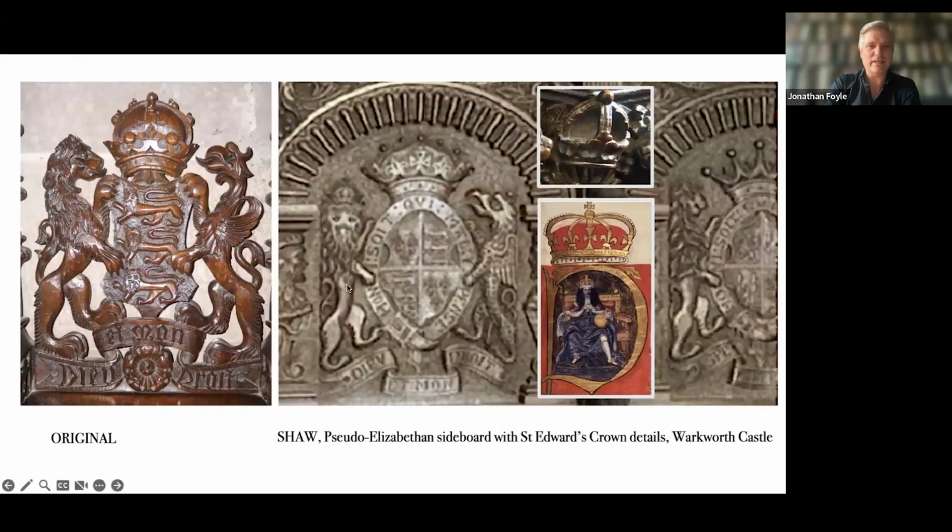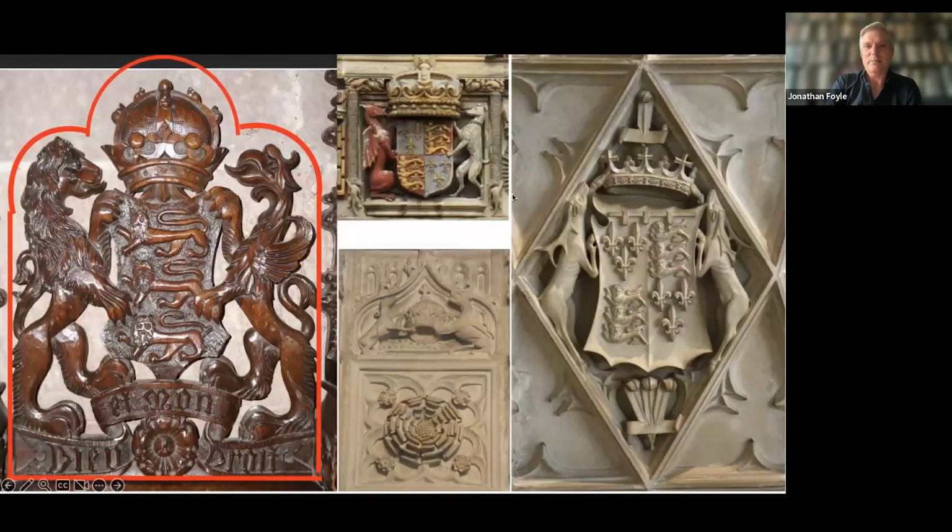But when Shaw makes his version of this ensemble, gone is the Gothic script, and here is the by now customary capital letters. The lion has become a cartoon, and the crown is not of this late medieval type. It is of the type that Charles II brings in with a St. Edward's crown. Again, I'm on topic. So Shaw's version is in turn put within a pseudo-Elizabethan context, and it starts to lose sense. He's incredibly important in that he's observing this early work, but he betrays his ignorance when he creates versions of it.